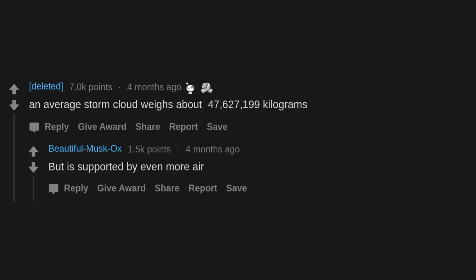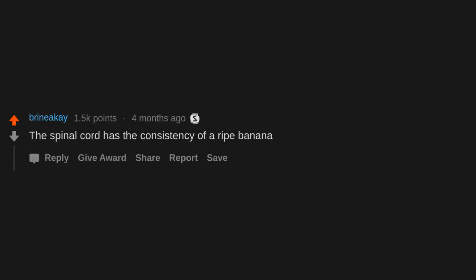An average storm cloud weighs about 47,627,199 kilograms, but is supported by even more air. The spinal cord has the consistency of a ripe banana.